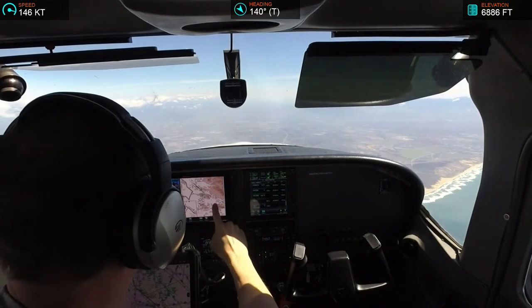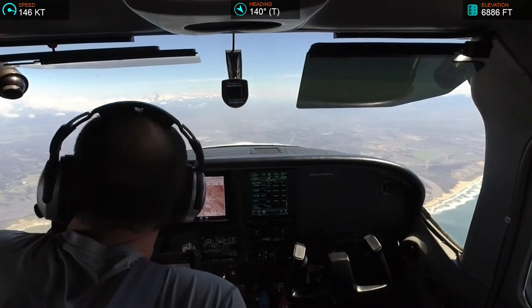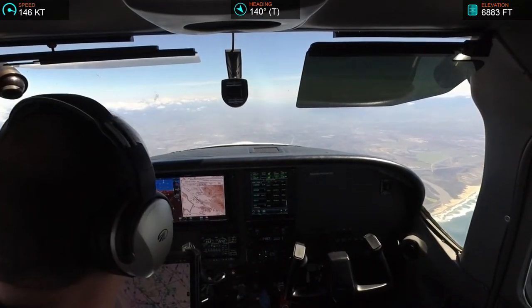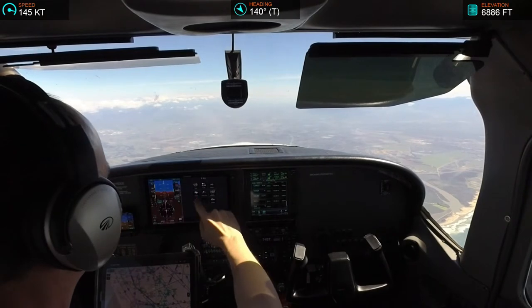Number 978, radar contact, 3 miles west of Salinas, altimeter 3031. Advise established on the segment approach with the weather. Roger that, 978. November 978, there's traffic, 2 o'clock in about a mile, they appear to be turning northbound now at 2,000 feet. Traffic is in sight, 978.